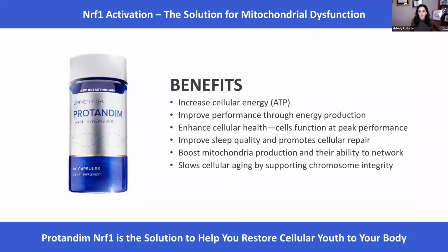It's more than that. We are learning through science and just through the years the importance of mitochondrial function. When there's mitochondrial dysfunction, there's a lack of sleep, there's lack of energy, there's lack of the protection of the genome. And so this is another blend of 5 herbal ingredients that have been shown to increase Nrf1 activation, which in essence is helping our mitochondrial function or biogenesis. And so we can see improved sleep, we can see improved cellular health as well as energy production here. And I like the last line here, slow cellular aging by supporting chromosomal integrity. So this is an important factor as well to include in our daily regimen.